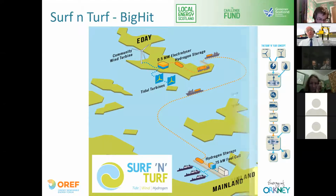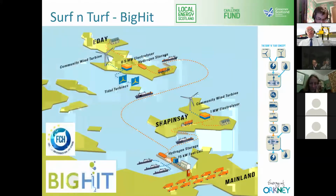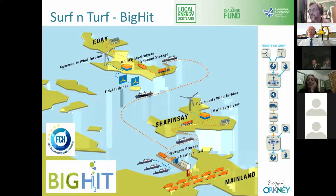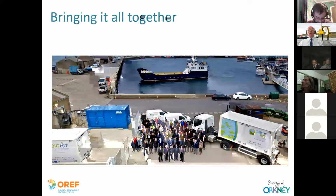In addition, there's a further project called Big Hit, which is doing something similar on the small island of Shapinsay, population about 200, I think, where we're using the hydrogen to fuel a boiler on a school, and also powering some hydrogen fuel cell range extender vans on the mainland as well. So we're doing an awful lot of trying to make these things all fit together. And we do find that we can, as an island community, bring these sort of things together.